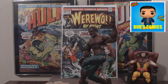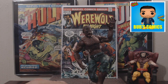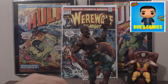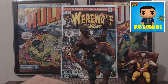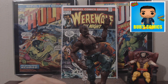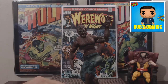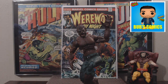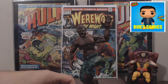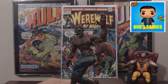So the point is that I had a saved search on eBay, and I was waiting for one to pop up newly listed because I had seen that some Buy It Nows had sold for less than that. So I was waiting, and this one popped up by itself, the only one that was available, Werewolf by Night. The guy wanted like $25 or something, and I gave him a lowball offer. I immediately put in an offer for like $15, I think, and he countered, the lowest I can do is $20. I said sold, and I immediately had it.